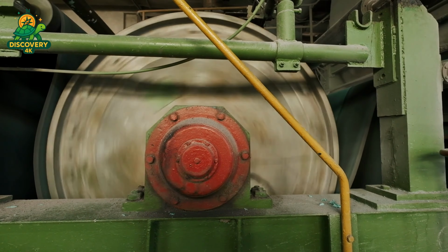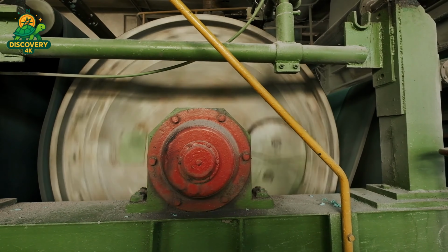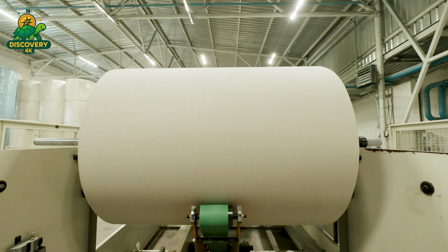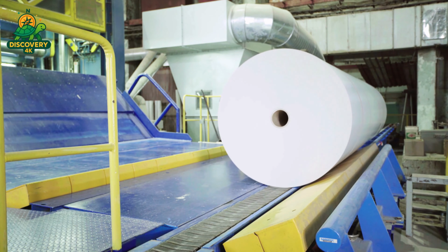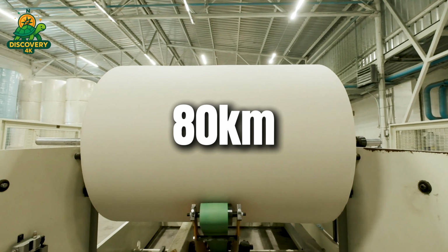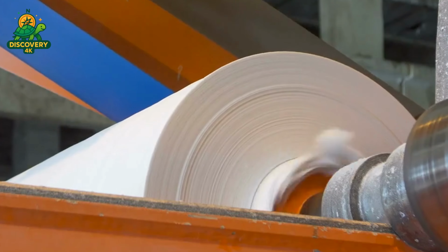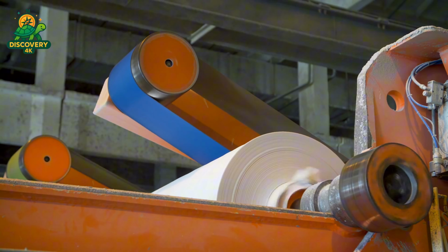The now dry sheet continues to a series of calendar rollers, where pressure and heat compress the surface. This step ensures the paper is smooth, soft, and uniform. Once calendared, the sheet is wound into a giant roll called a mother reel or jumbo roll. These rolls can be up to 80 kilometers long and weigh as much as 3 tons. But your bathroom doesn't need a 3-ton roll. So next, the mother reels are sent for conversion. This phase is where industrial-scale paper becomes the familiar household product.